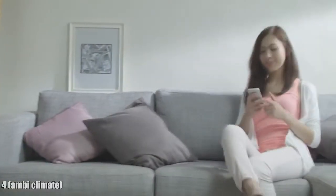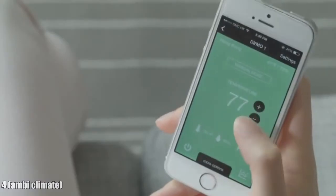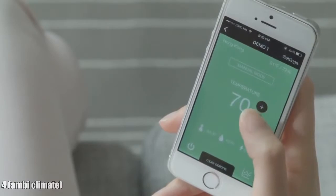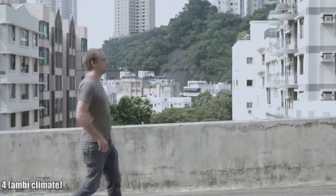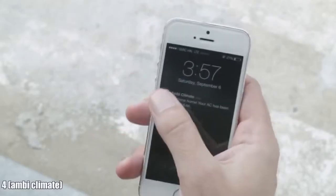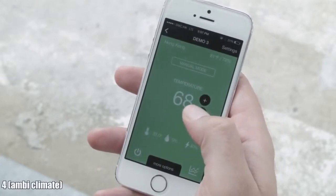Ambi Climate doesn't just learn from its environment, it also learns from you. Through our iOS and Android app, you simply let Ambi Climate know if you would prefer conditions warmer or cooler. Ambi Climate will learn what feels comfortable to you, and then automatically adjust your AC settings to deliver the perfect conditions for you. Ambi Climate even knows when to turn your air conditioner on and off. If you are not yet, but almost at home, you can have Ambi Climate pre-cool your home just before you arrive.